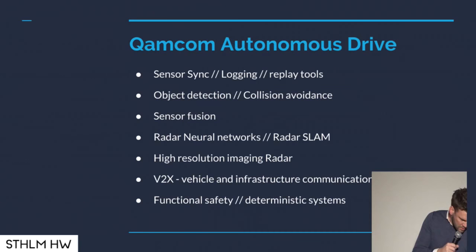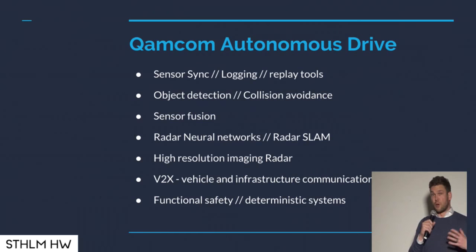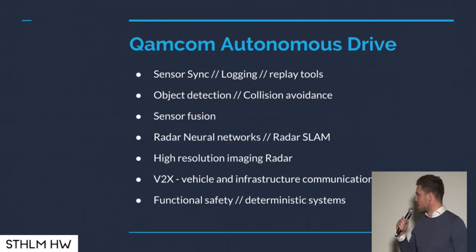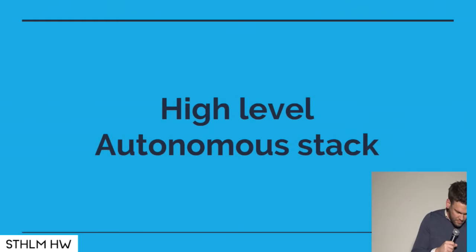If we look at the autonomous drive part of Comcom, it's sensor synchronization, object detection, collision avoidance, and sensor fusion, which was spoken about earlier. Comcom is big in radar technology, has built their own 4D imaging radar, high resolution, and is working on radar neural networks and radar SLAM. We're working on next generation vehicle-to-vehicle and vehicle-to-infrastructure communications, and we have, by any standard, a massive functional safety department and build deterministic systems.